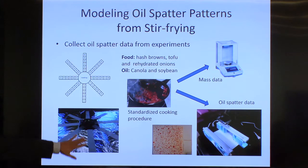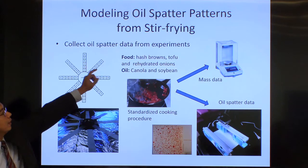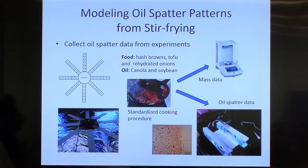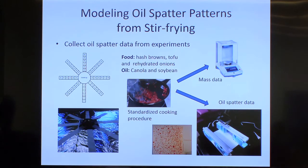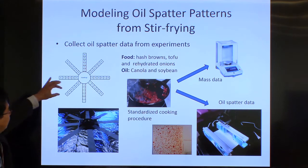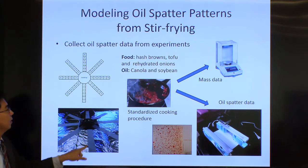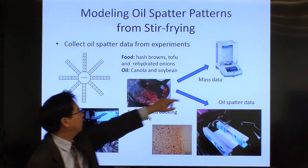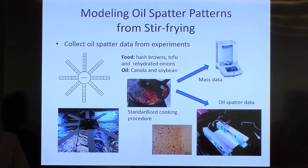We have pieces of photo paper there, okay? And then we tried different foods, so hash browns, tofu, rehydrated onions. So we wanted starch, protein, and some onions, okay? And we used different kinds of oil. So what happens is these are small enough that we can weigh each of them. You can see the numbered squares. So you can get mass data. And when this spatters, you can see these red dots. So it looks like something out of CSI.